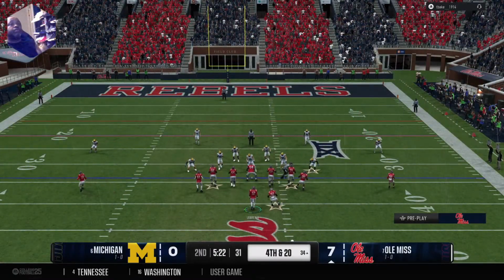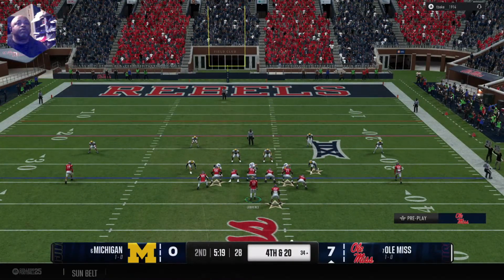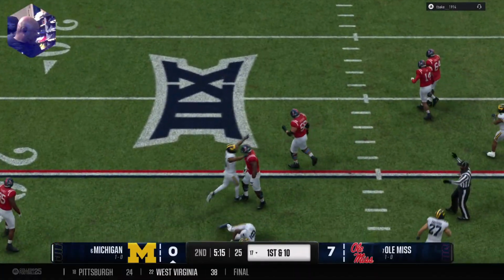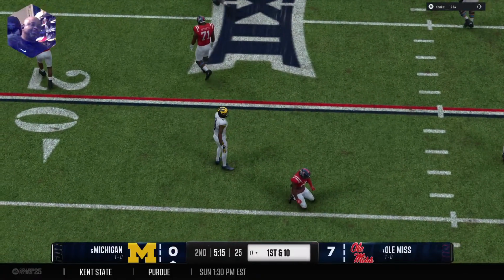The offense already has 1 4th down conversion. Can they do it for a 2nd time? And it's intercepted. What a play by the defensive back here.